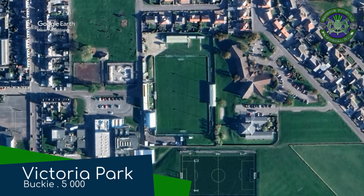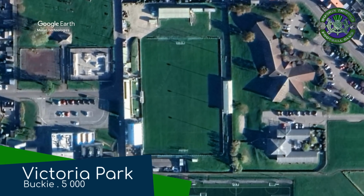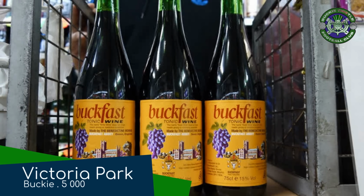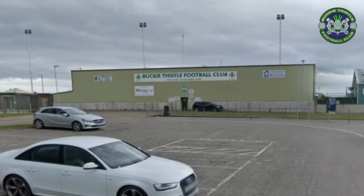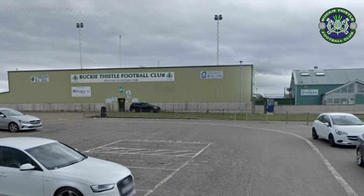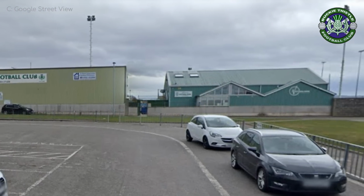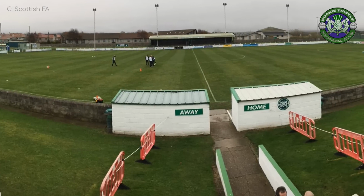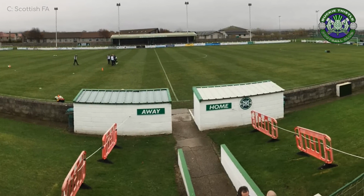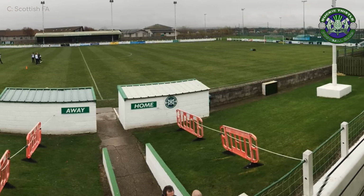Victoria Park, Buckie Thistle. I could be wrong, but I believe this place is named after Buckfast, which is often abbreviated to Bucky. I've heard it's quite popular in Scotland. Like I said, I could be wrong, but it's never happened before. One unusual feature here is this grass section that sits in front of one of the stands. Bit odd, but I guess it's better than concrete.